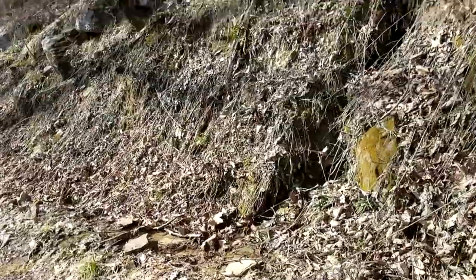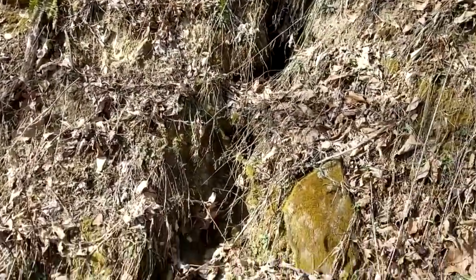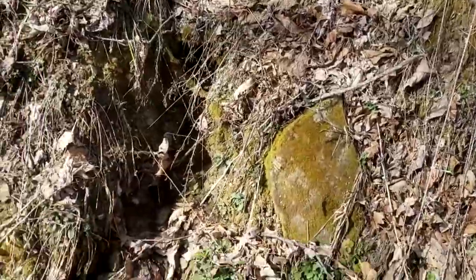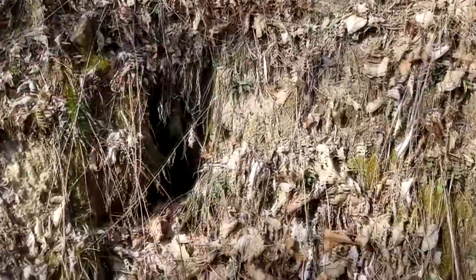I know you guys saw me drink out of the little creek earlier, but let me show you where that water is coming from. As you can see, no water anywhere. This is a natural spring, so it's coming right out from underneath the ground, right here. Look at that, that's amazing.